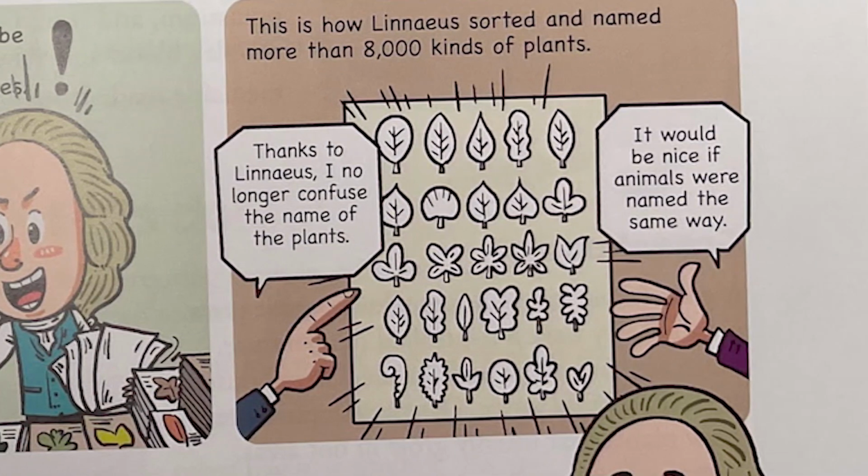This is how Linnaeus sorted and named more than 8,000 kinds of plants. Thanks to Linnaeus, I no longer confuse the name of plants. It would be nice if animals were named the same way.